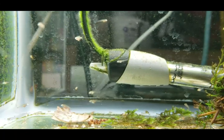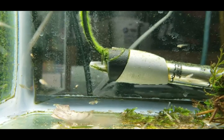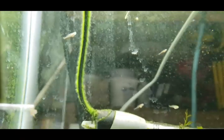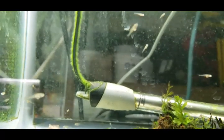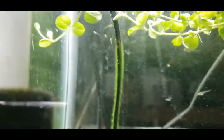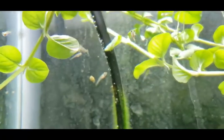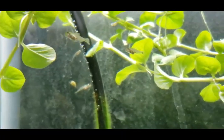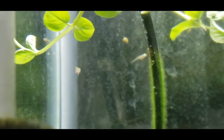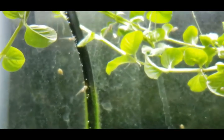And now we are at probably 2 weeks, maybe 3 weeks, and you can see they are active, swimming around. The footage isn't great, but on a few of them, now that they're getting a little larger, you can see the black stripe at the tail, and they're just eating and they're doing great. So I'm pretty happy with the results so far.